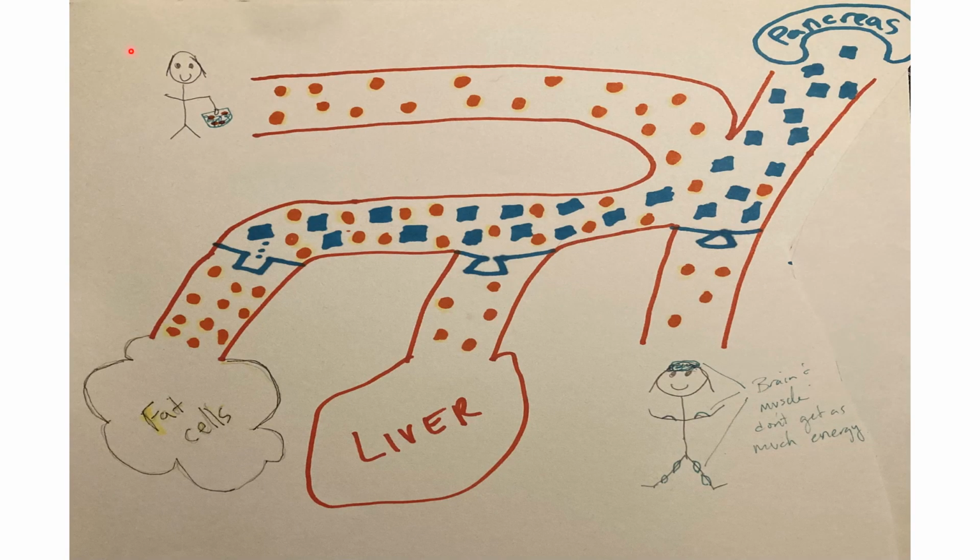Now let's take a look at what happens in the system of the person with PCOS. There is insulin resistance in many of the cells where the glucose needs to go to provide energy. So you can think of it like the gate is really heavy and you need more and more insulin to push it open to let the glucose through that cell.